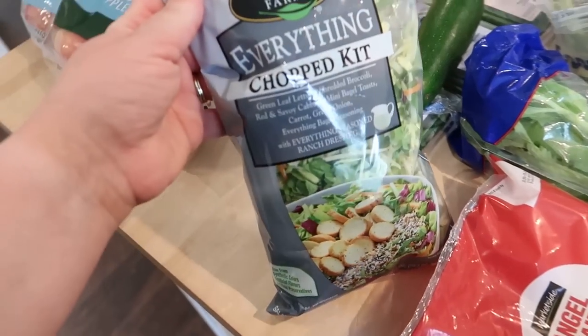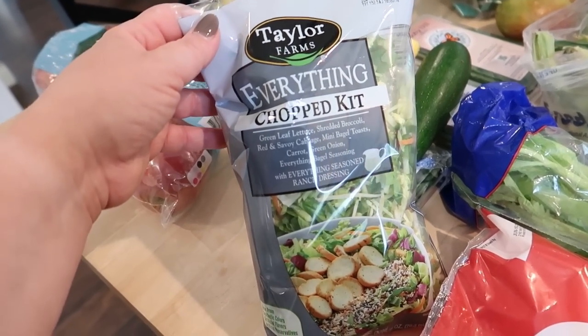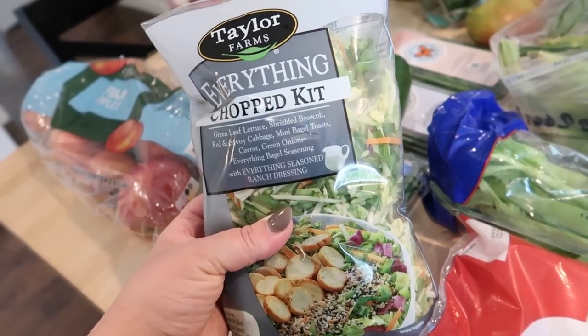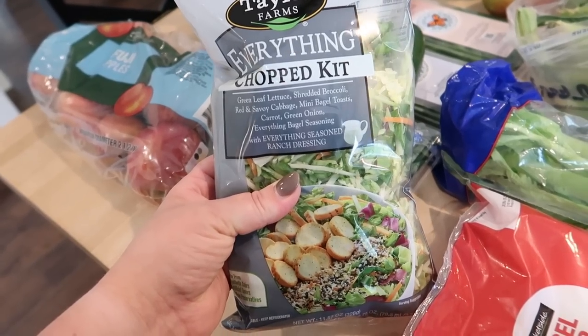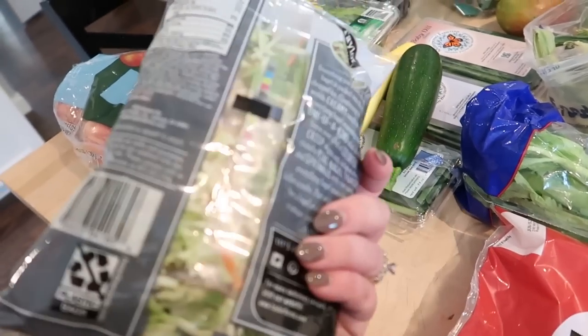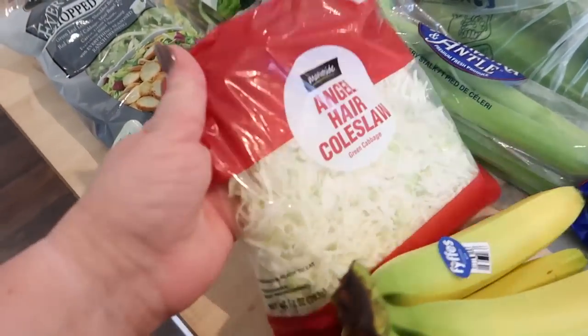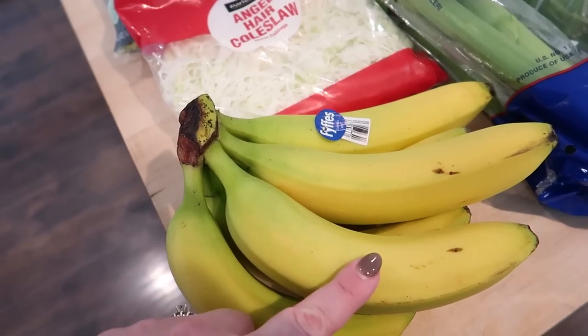I decided to get another one of these Taylor Farms Everything Chopped Salad Kits. If you haven't tried these before, they are so good. What I normally do is split these in half and make two lunches out of them. I also add some chicken breast and maybe some fruit on the side, but they make a really great lunch. Love them. I also got some angel hair coleslaw for a salad, and then some bananas.